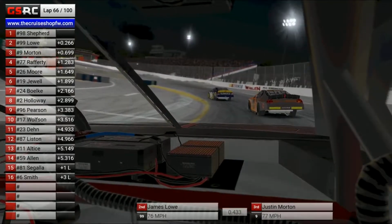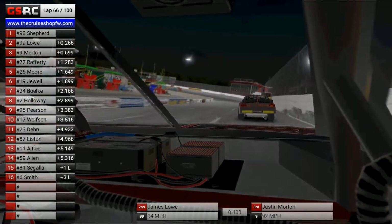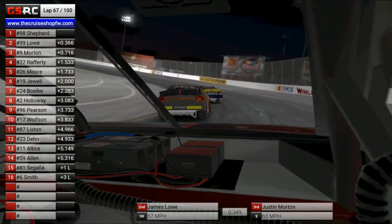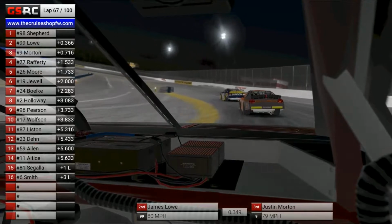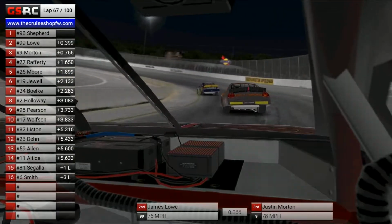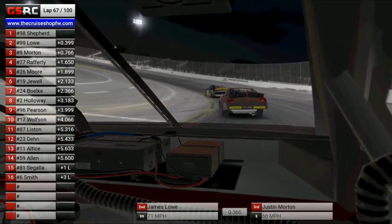Will he be able to keep up this pace? Right now, he's the only one that can keep up with the 98 and the 99. And it looks like he isn't particularly pushing the issue right now. I mean, obviously he's running pretty quick laps, or else he wouldn't be where he's at. But he doesn't seem to be pushing it too hard at this point in time, Devin.